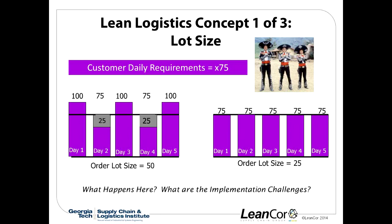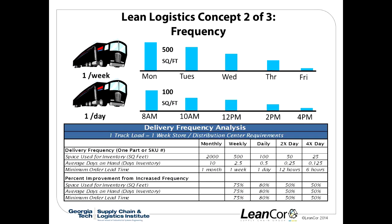From a lean perspective, we want every day to look the same. Lot size is a place where you can focus. If customer requirements are 75, well, 25 fits into 75 really nice. Three lots a day, and just put that on flow. Great opportunity for improving the flow inside of organizations. One place to look certainly is the minimum order quantities that you're required to pick up from suppliers. Look at your customer requirements and just compare the two. If the lots don't fit, then you've got a huge opportunity for improvement.